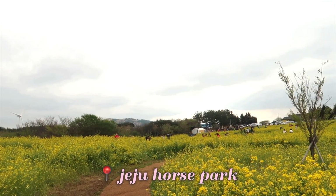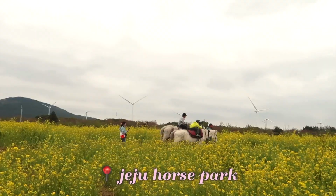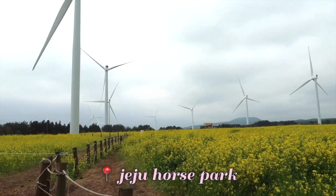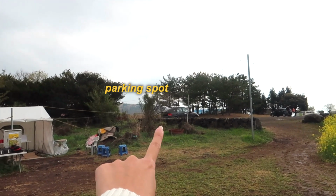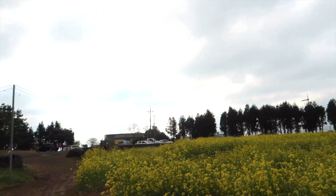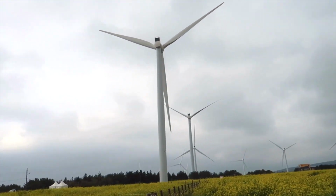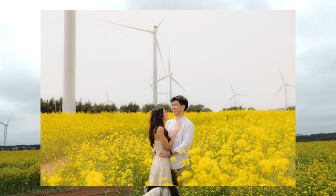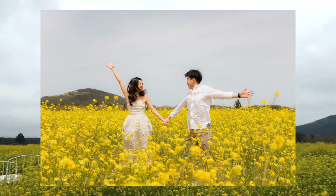We were at the Jeju Horse Park for our first stop, where we were greeted by a huge canola flower field, which is a really iconic sight to Jeju. Parking is right there, and then you just walk up and see this. This place looked so beautiful, I knew I had to bring my photoshoot clients back for photos 2 days later.